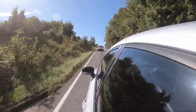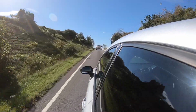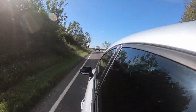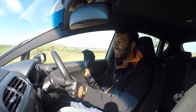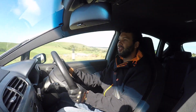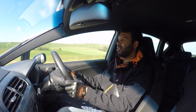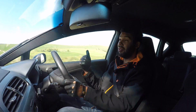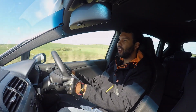Which corners flatter, this or the new Leon? It's difficult. As much as I hate to say it, I think the new Leon corners just a little bit flatter. I think it has a little less body roll in the corners compared to this car, which is kind of shocking because A, this is on lowering springs, and B, this is a Cupra.